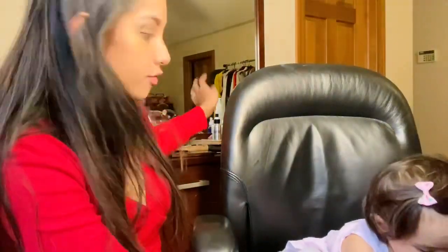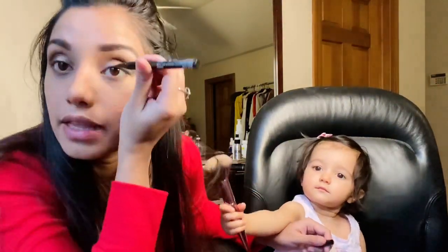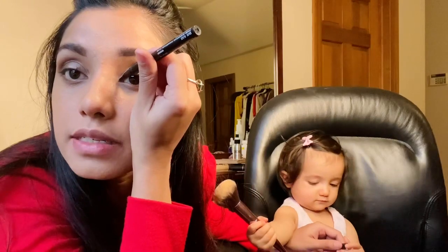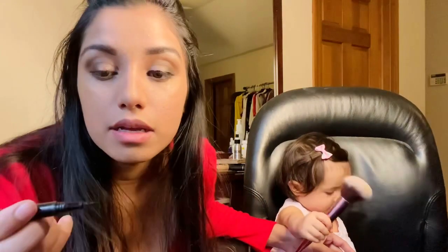I think it's nice, right, Amora? Okay, you sit here. You get a brush here. You can do your makeup. So eye makeup, the last step is gonna be eyeliner and mascara. For eyeliner, I'm using this NYX eyeliner. I like using this felt tip one because it's easy to draw it, I guess.